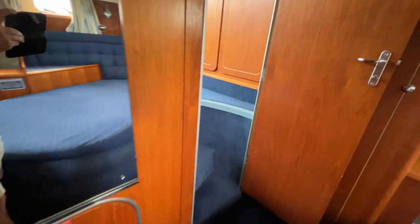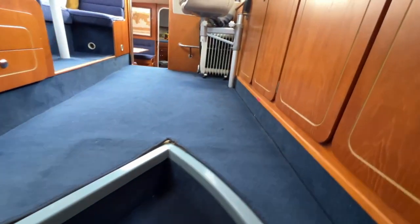Very nice indeed. So to conclude, this has been Tim showing you around the interior of this TS37 from Birchwood.